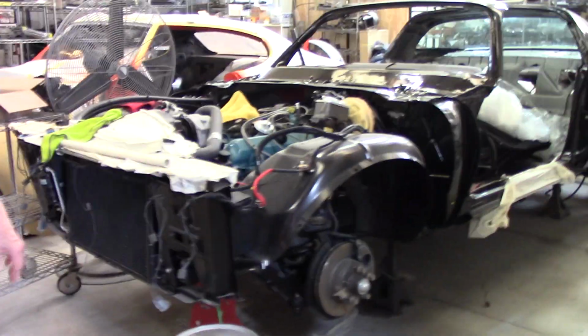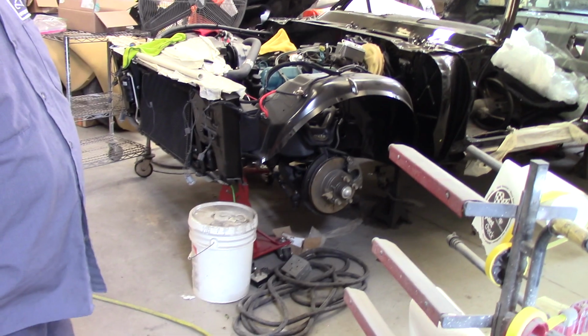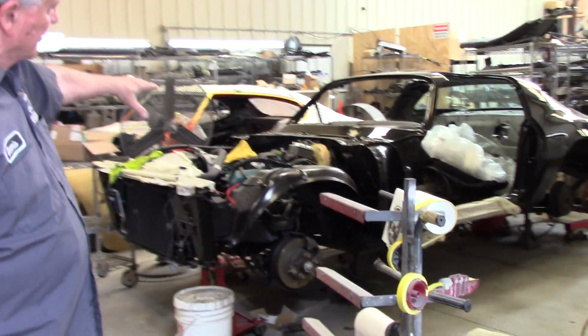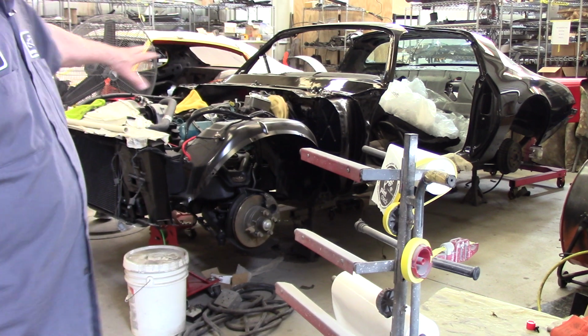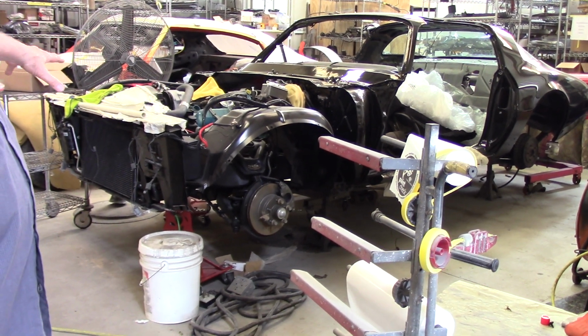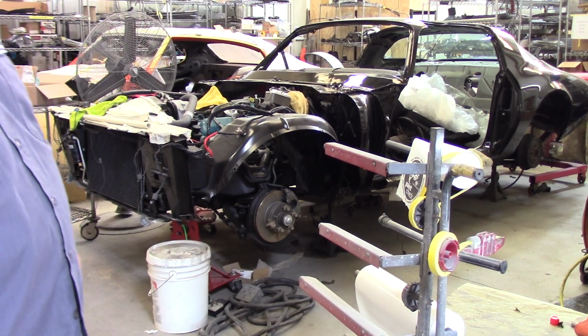This is a 79 Trans Am that is under construction, and just right now it's in the assembly. Again, you can see that we just painted certain things on it, and now the motor's sitting in it. We're doing the brakes. He's decided he wanted to do air conditioning, and now we're putting the air conditioning compressor and all of the plumbing on it.